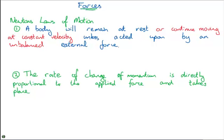So that is very important, particularly to continue moving at constant velocity unless acted upon by an unbalanced force. Now, the second one here, and I've written it out in full: the rate of change of momentum is directly proportional to the applied force and takes place, and I've just left that little bit out, in the direction of the force. So force is obviously a vector as well as velocity.